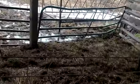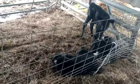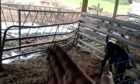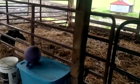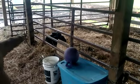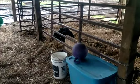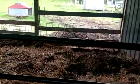I think I'm just going to go buy hog panels like that and cut them to size and then just clip them together, so there's individual pens all the way down. And then in the center, I'll probably hook panels to these posts, and then I can clip panels this way to make pens like that. I think that's what we're going to do.